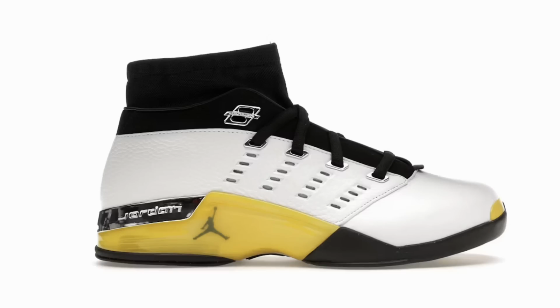Right, so at number 9, this is a pair that I didn't actually manage to get my hands on this year, but I would have liked to have had they been more available. These are the Air Jordan 17 Low OG Lightnings, a pair that originally came out in 2002.